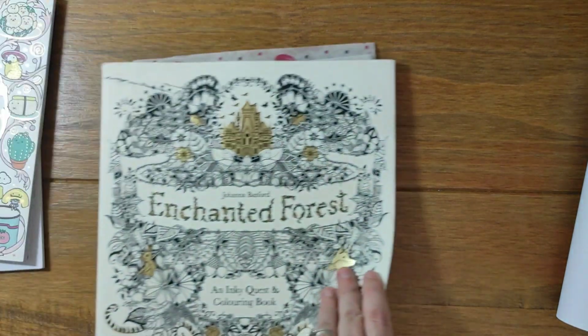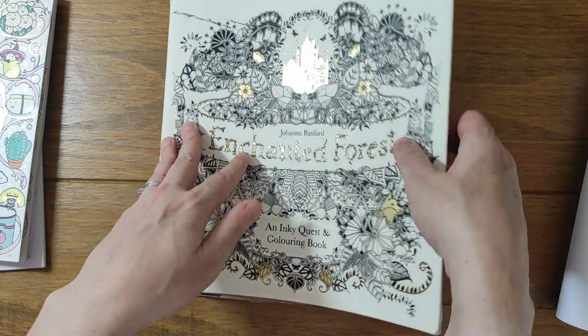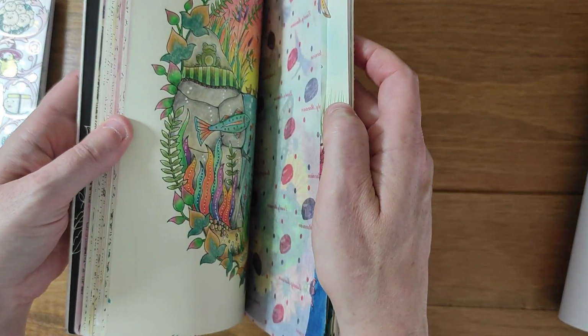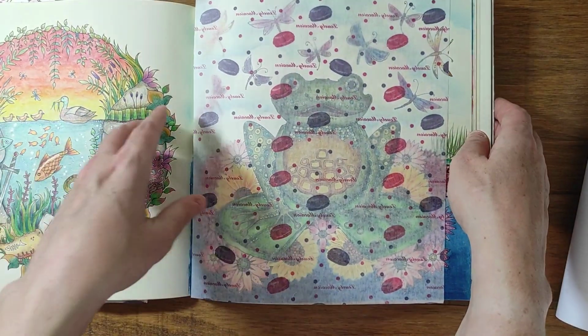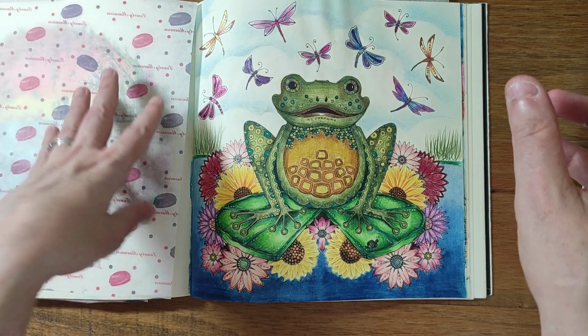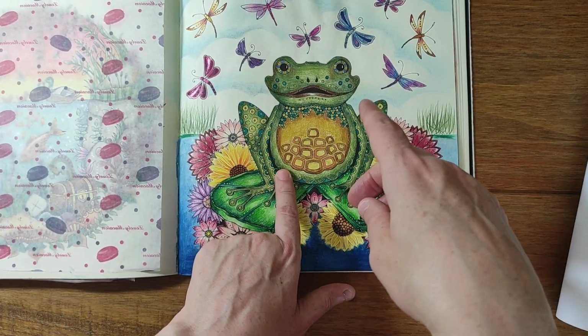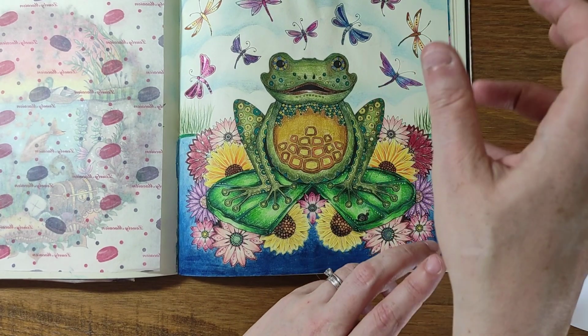Then I was having a little bit of a Johanna Basford craving, and I wanted to get out one of her older books, Enchanted Forest. So I did this page, which I've been wanting to do for ages. Every time I've looked for it, I've gone, I really want to do this one. So I did this little frog, and he's so cute. So this is Polychromos pencils. Lots and lots and lots of layering.